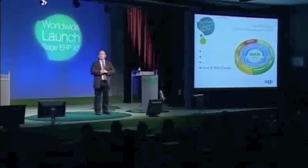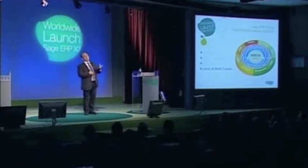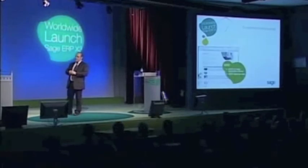Let's switch gears and go to the fourth and last chapter I wanted to share with you today. It's about user and web-centric. What did we do in V6 about this? V6 is really a new technology step. We've introduced a number of things. First of all, we introduced the Sage X3 Web Application Server, which didn't exist before in the Sage X3 platform. It is based on Tomcat and Apache technology, and that gives you the ability to feed your website or your intranet site with real-time ERP data.